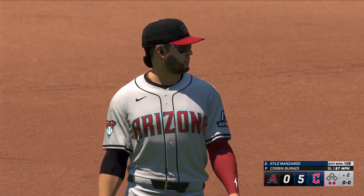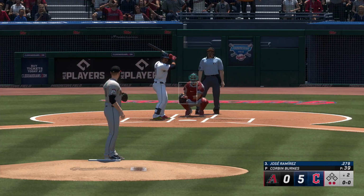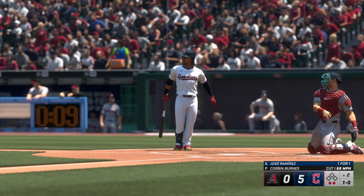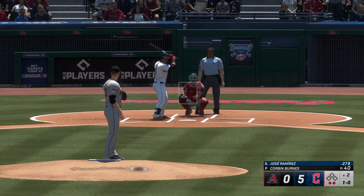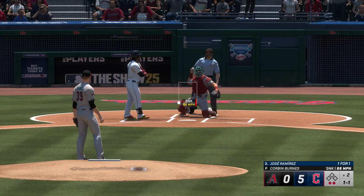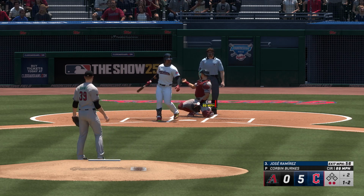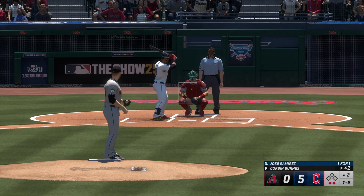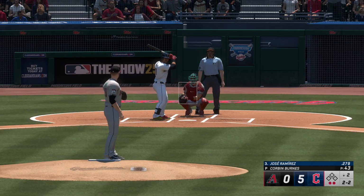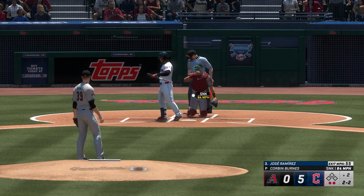Now batting, third baseman, Jose Ramirez. He's already homered here in this one. That one almost got him. And the right-hander deals. There's the strike. 1-1. The 1-1 is fouled off. Next offering is downstairs. 2 outs, bases empty. Spoils that one, and it remains 2-2.